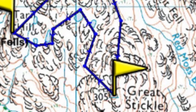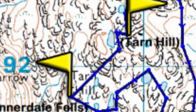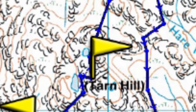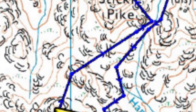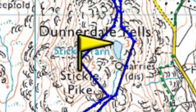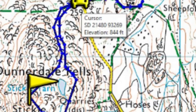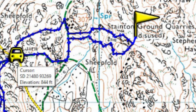We then walk across to what Wainwright calls the Dunnerdale Fells and its summit, not noted on the OS map, but we then continue on to Tarn Hill and the various tarns around that. Finally we head towards Stickle Pike and a quick climb up to the highest point over the Dunnerdale Fells. Returning to Kilnbank Cross for lunch, we then have a quick look round the Stainton Ground Quarries.